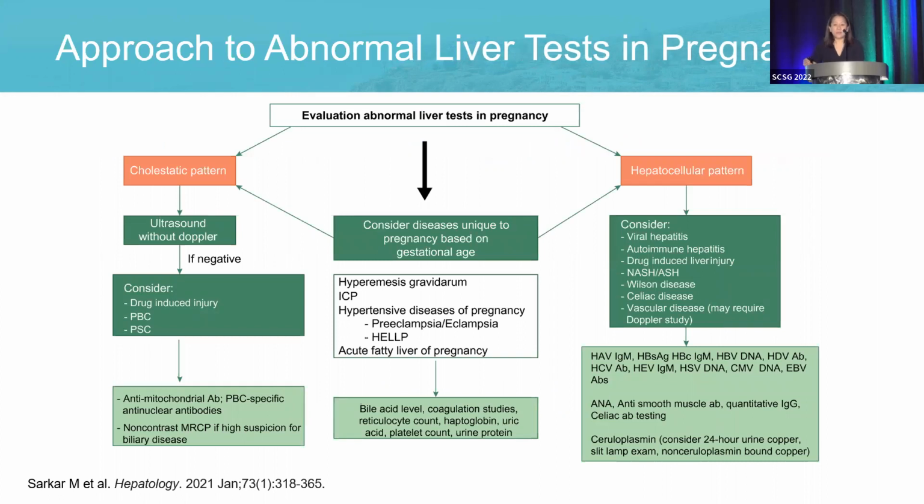So when you look at a pregnant patient with abnormal liver disease, you kind of have to do the standard workup as with any non-pregnancy related individual. And when you think about it, it's like pattern recognition and also gestational age. So this was taken from the guidelines. If you have abnormal liver tests, on the left side, you have cholestatic patterns of liver disease. On the right side, you have AST, ALT, hepatocellular patterns.